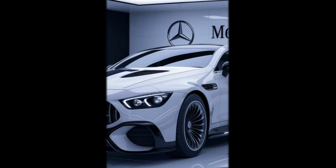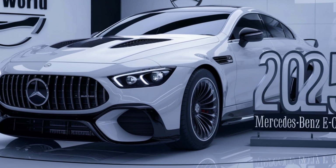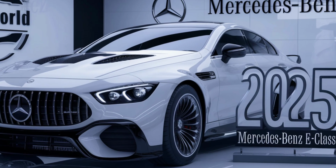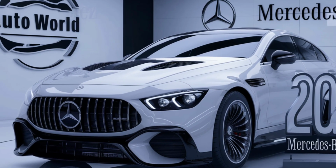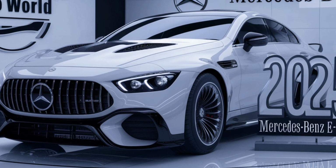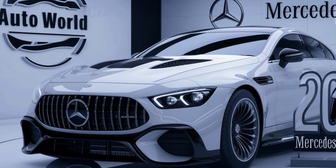The legendary Mercedes-Benz E-Class is back, and the 2025 model is here to redefine luxury, technology, and performance. With cutting-edge features, a refined design, and advanced electrification, this executive sedan is more impressive than ever. Stay tuned as we dive into everything you need to know about the all-new E-Class.